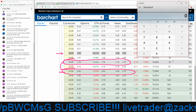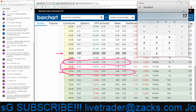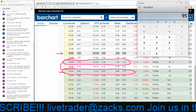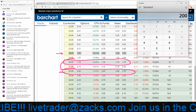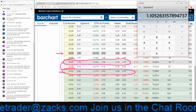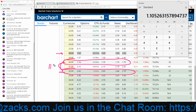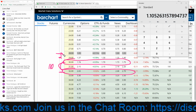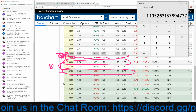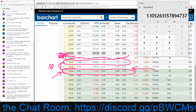So you still go long the 32 put for $2.68. Simultaneously go short the $30 put for $1.73. Net outlay here is 95 cents. Difference in strike price is $2 minus the 95 cents, which means you can make $1.05 on 95 cents, 110%. So you can make 110% for the stock going here to here, and another 28% for it going from here to here, right? It's just better to do this one. Quick little double up. I think that makes more sense.